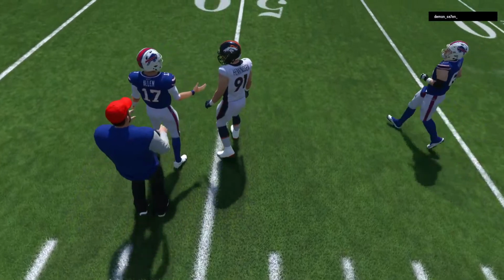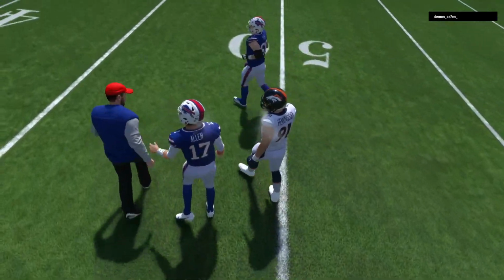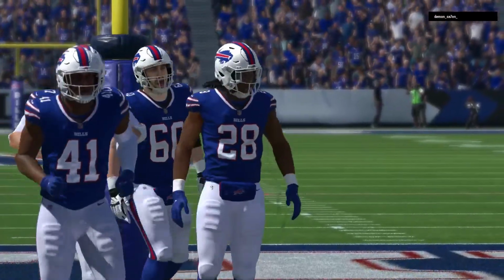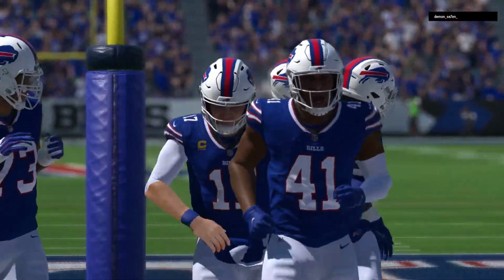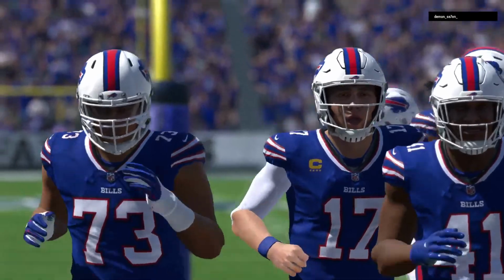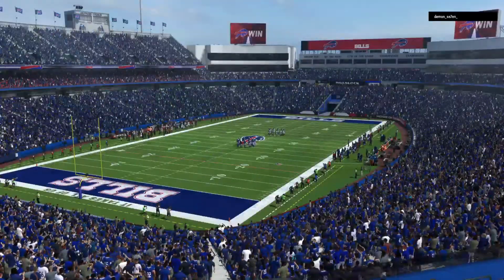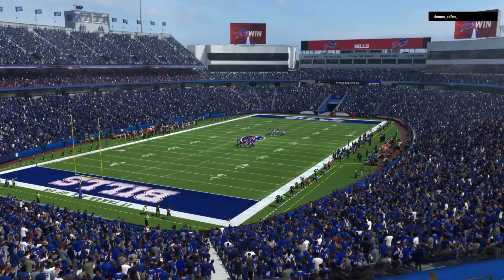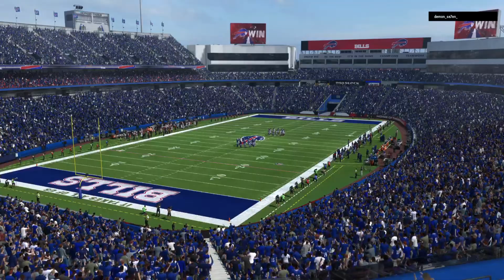It certainly did, and you're exactly right. Whether it was an adjustment, whether it was just more focus on what they planned to do going in, whether they just played better, whatever it was, it all came together in the second half, and no points were allowed. That's a great way to close them out. So for the Bills, they get their 6th win of the season against 10 losses.